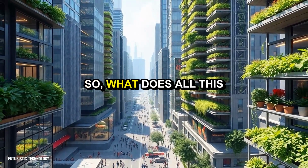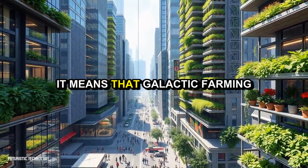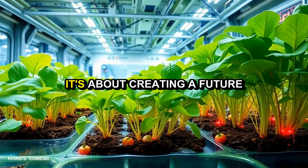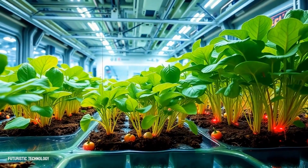So, what does all this mean for humanity's future in the cosmos? It means that galactic farming isn't just about survival, it's about thriving. It's about creating a future where we can explore, settle, and flourish in the farthest reaches of space.